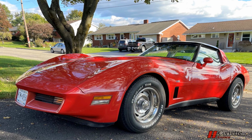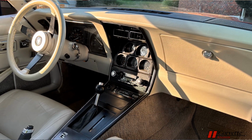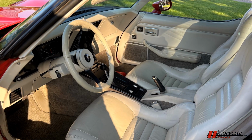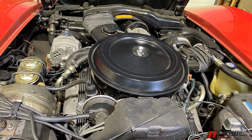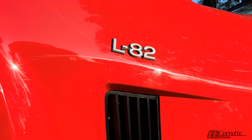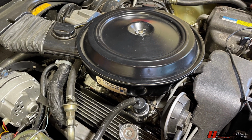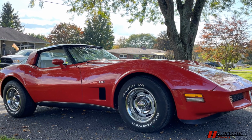Since you may have not met the 1980 yet, let me introduce you. We have a very nice little red coupe with an oyster interior, in my opinion one of the best color combinations that was available back in 1980. Although engine power was rather weak at the time, we do have the upgraded L82 engine putting out a whopping 230 horsepower. But what it is lacking in power, it makes up in style.